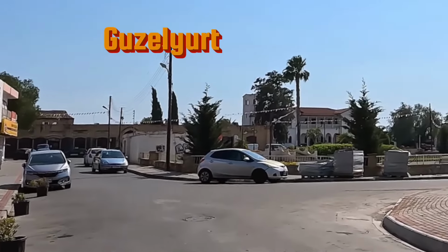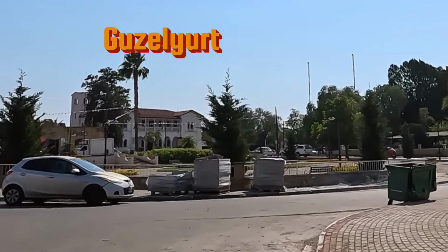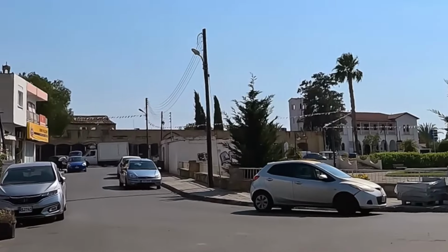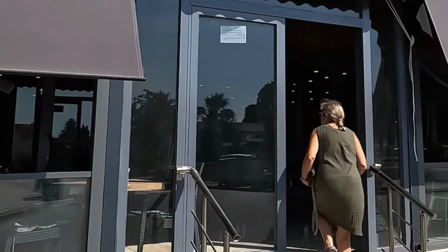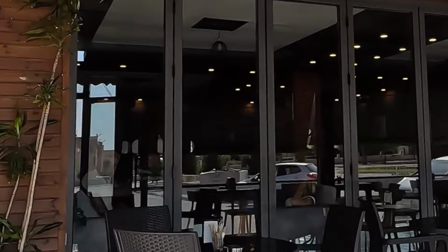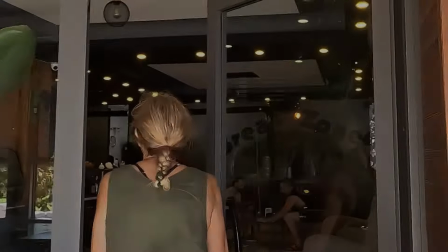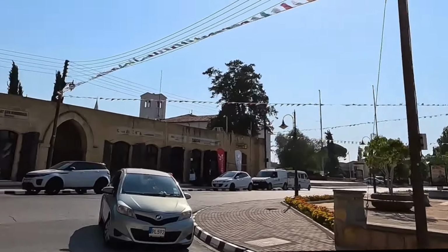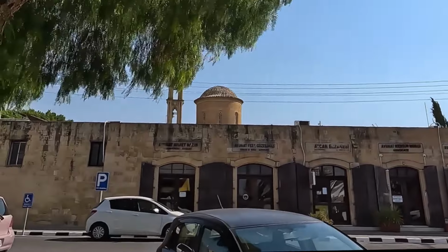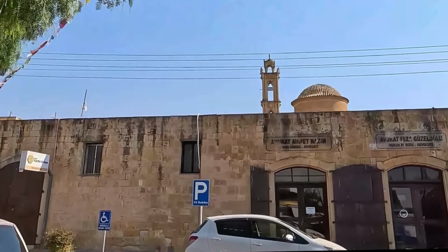Just stopped in the centre of Güzelyurt to find out about the Orange Festival that's meant to be happening this week. But in the meantime, we're going to pop into Break Zone and get ourselves a nice cold drink, and we'll ask in here where the actual Orange Festival is taking place. Just walking up from the cafe, we've come past a nice square here, and there are some beautiful old buildings, which we'll take a wander around and have a look, and go into the town centre and see what's happening here in Güzelyurt.